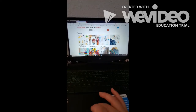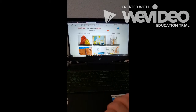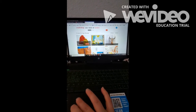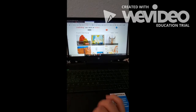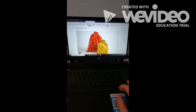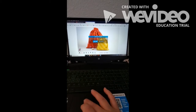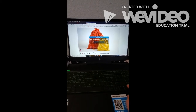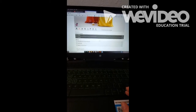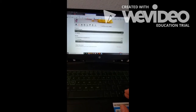But I searched earlier through the sewing classes and found this cool drawstring bag, and that's what I'm going to try. So if you just hit view class, it'll bring up, see, I've already been into it, so it asked me if I want to review or play again. But I want to scroll down and kind of show you the layout of this.